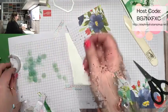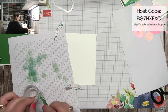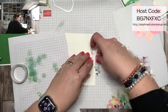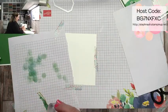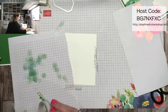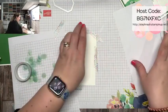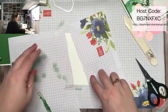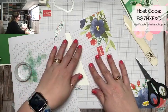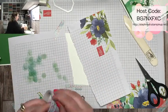And before I put that other piece down, I'm actually going to put a piece of washi on the basic white just to hold it to the base so it's not sliding around as I'm sponging. I made that mistake last night and had to keep trying to line up my torn edges with what I had previously sponged. Let's try that. So we're going to attach this.